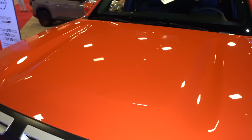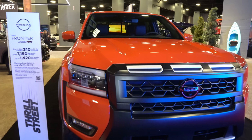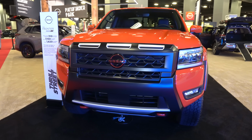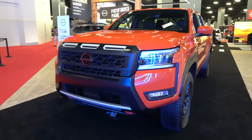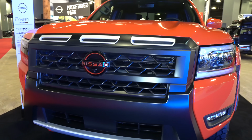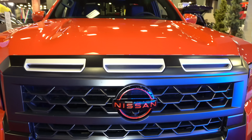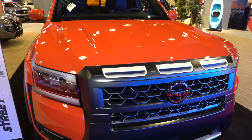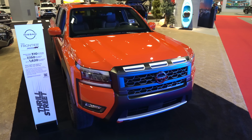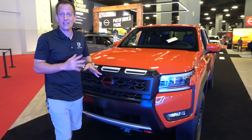Now, underneath the hood, you're still gonna get that 3.8 liter V6 with 310 horsepower, 281 pound-feet of torque. It is mated to that 9-speed automatic transmission. We do have on the Pro 4X an E-Lock rear diff, and towing has been bumped up 500 pounds. So now you could tow 7,150 pounds. And what's great is that you're gonna have the Bilstein suspension, all four corners, that are gonna help the off-roading credibility of this vehicle and make you feel like you're in command 24/7.